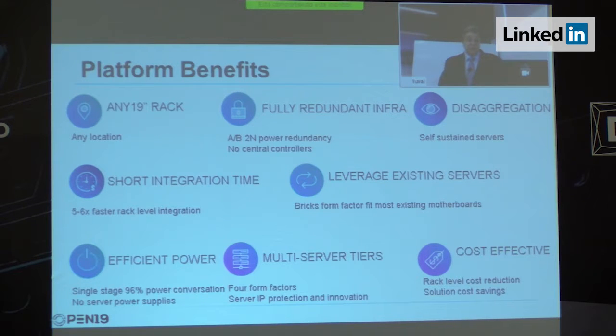Short integration time. We have proven in our labs that we can integrate those racks with those servers 6 times faster than we integrate the standard server environment, which for us is enormous because it means we can change the way we build data centers, and we did that. We're going to post some videos very soon, and everybody will be able to see why it is much faster. It's very, very easy. It's becoming Lego to build a data center instead of a really complicated cabling and installation process.